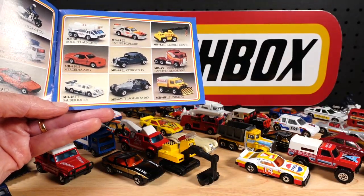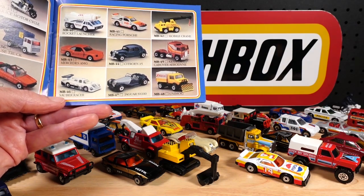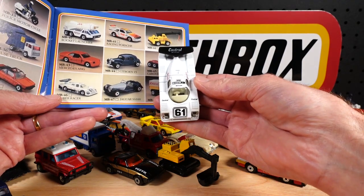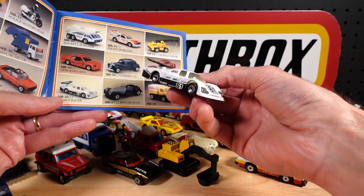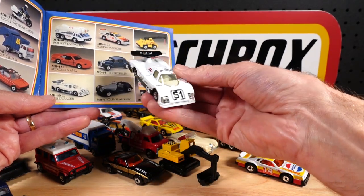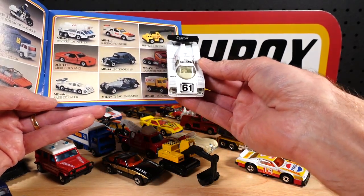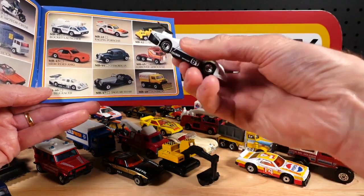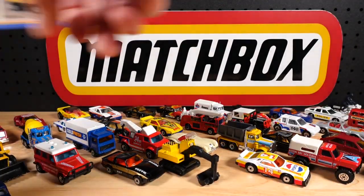Number 46 is the Sauber Racer. Yet another racer. This one in black. I think the original was the BASF blue liveried one, but this is the Castrol in black on the white. Number 61, can't remember what the original one was. I have it somewhere, but that'll be for another catalogue review.